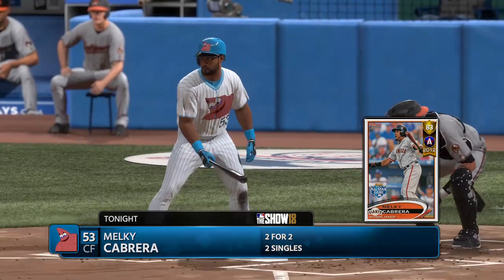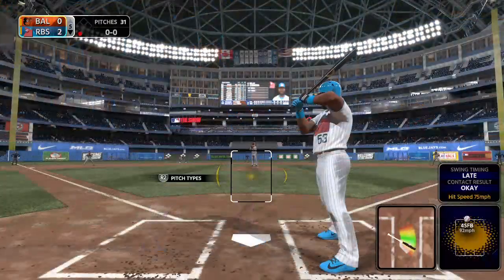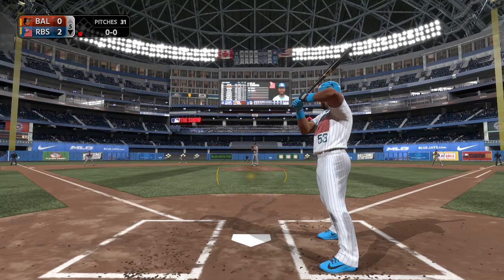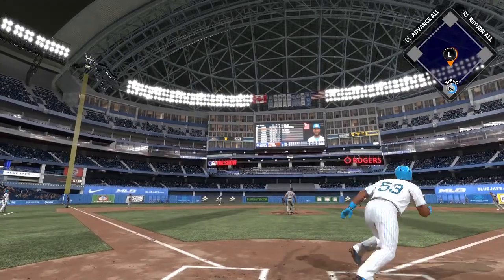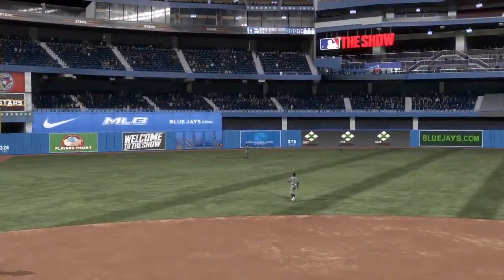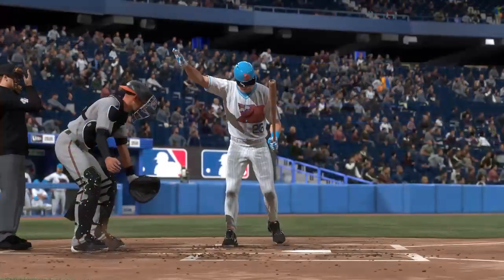Leadoff man gone, and that brings up Melky Cabrera. Here's the first pitch to him. Skied in the air to straightaway left. Mancini moves over, makes the play, and there are 2 gone now.